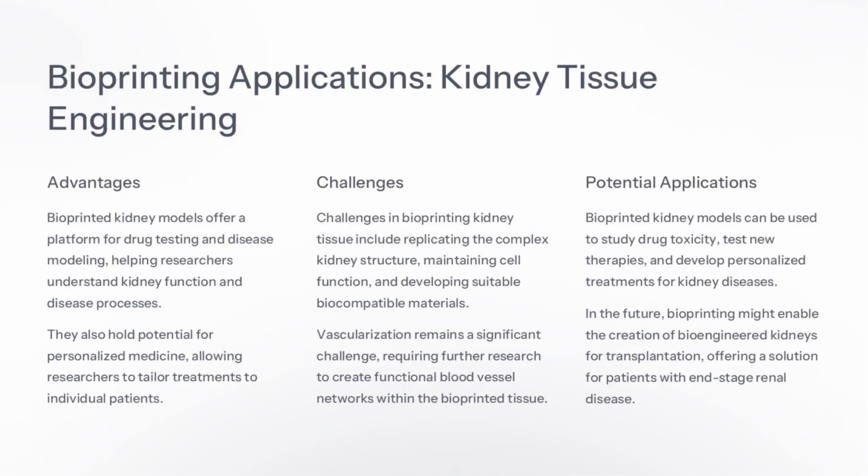Bioprinted kidney models offer a valuable platform for drug testing and disease modeling, helping researchers understand kidney function and disease processes. These models also hold potential for personalized medicine, allowing researchers to tailor treatments to individual patients. However, there are significant challenges in bioprinting kidney tissue, including replicating the complex kidney structure, maintaining cell function, and developing suitable biocompatible materials.